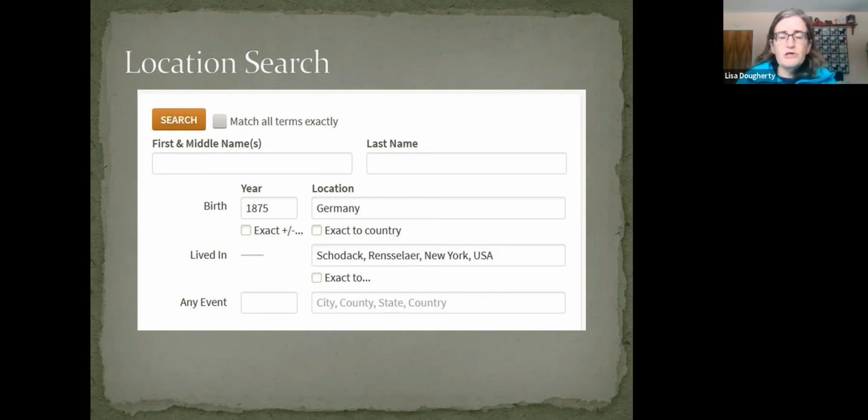Maybe not many. So if you are certain about your ancestor's birthplace and know a little bit about their birth year, doing a location search like this will bring up a list of all of the individuals that fit this criteria. So if you know your ancestor lived in Schodack and was born about 1875 in Germany, you can do this search, and what will be returned to you is a list of names of people living in Schodack who fit this criteria. So this can be a very effective way of finding people. You're not even using a name at all, just the locations. So definitely give this a try when you're looking in your next database.